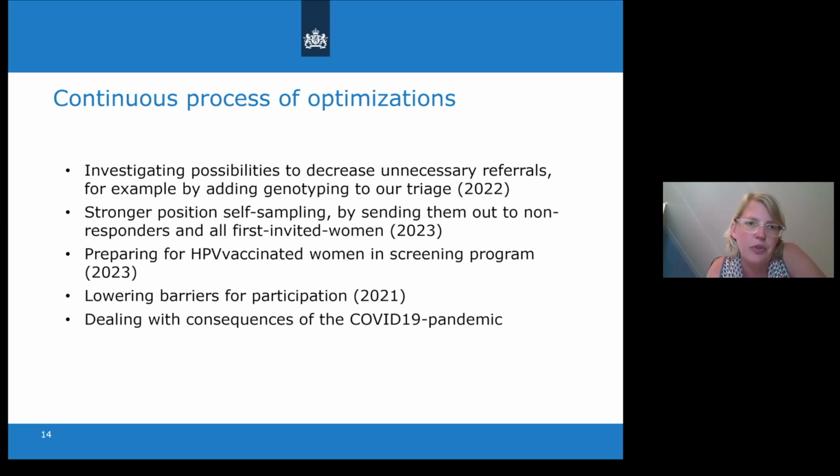Then the second thing we want to make better in the program is the position of self-sampling, because right now we are only offering self-samples to non-responders, but they have to order it. And we know from literature, but also from our own experience, that this is not the most effective way to use self-sampling. So we'd like to start sending them out actively to non-responders, and also to all the first invited women. So in our case, the 30-year-olds, because that's the group of women with the highest risk, but also the lowest participation, and they are the most inclined to use self-sampling. So that's our plan. But like we talked about this morning, also in the Netherlands, there is quite a discussion about using off-label, and we want validated self-sample devices, of course.